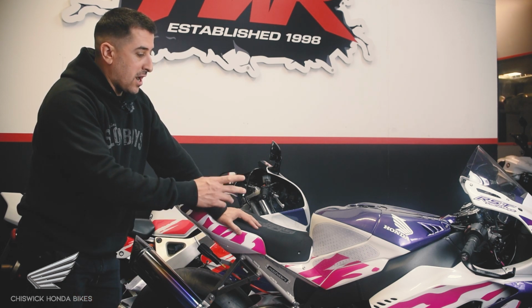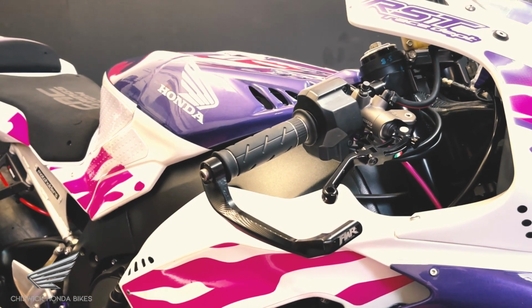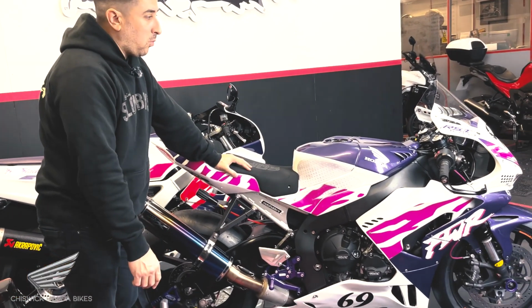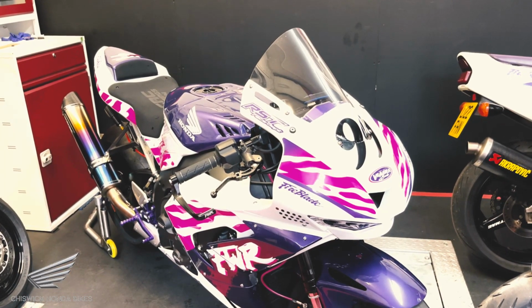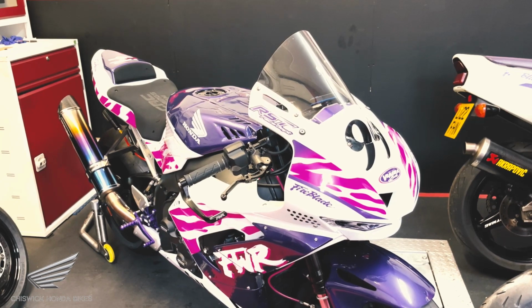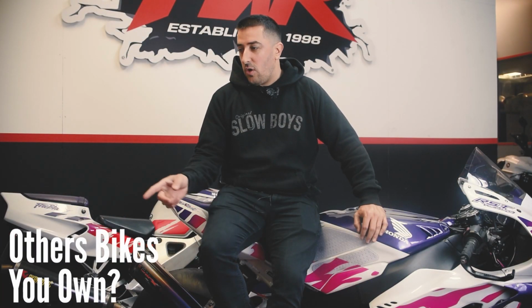And then we have crash protection from GB Racing, Promac rear sets, Bonamici, lots of Bonamici little sort of clip-ons and other little gubbins and stuff. That's about it really. It's fairly standard. So here we have, in my little collection of Fireblade stuff, I've got an Urban Tiger.